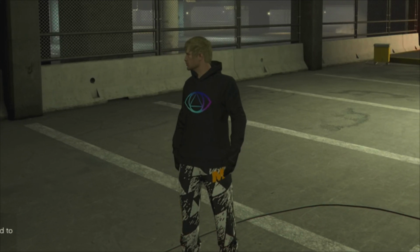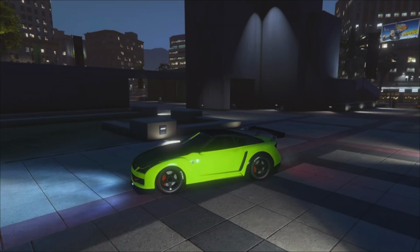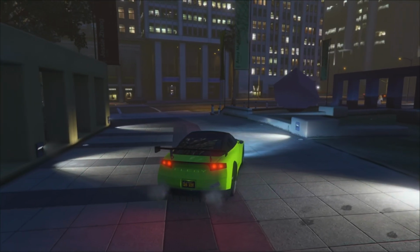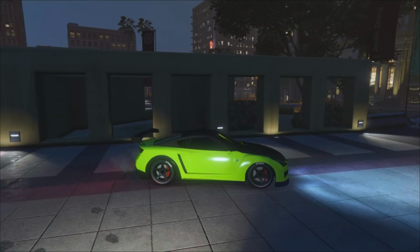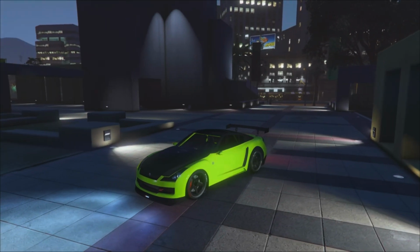So before we get into the rules, let me introduce you to the car for this month's challenge. And it is of course the Elegy RH8. Now this is mainly based on the 2011 Nissan GT-R R35, and it does accelerate relatively well from a standstill and reaches a good top speed. However, it does have one downside, and that is its braking.